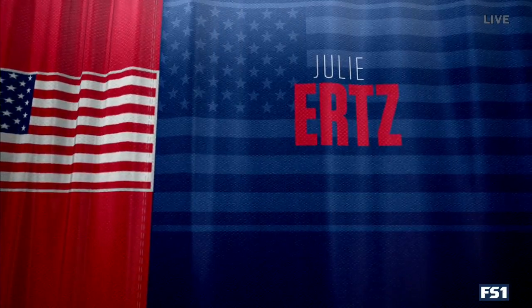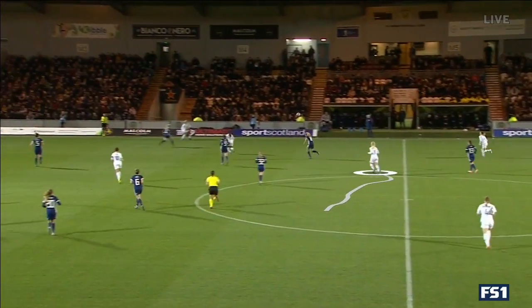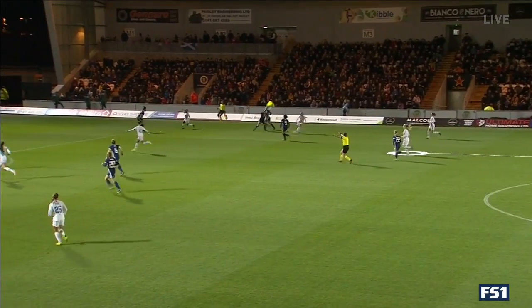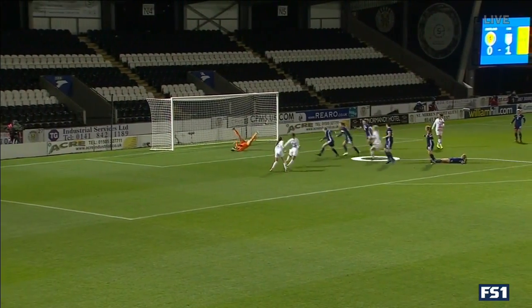Yeah, when you're playing against a low organized team like Scotland, there are two options. You either go around the outside or you break lines. And the U.S. does a great job in this clip finding players to break lines. Once you break lines, you're able to take players out of the game. So here we see 1, 2, 3, 4, 5 passes, and the U.S. is able to get a shot because they were able to get behind those Scottish defenders.